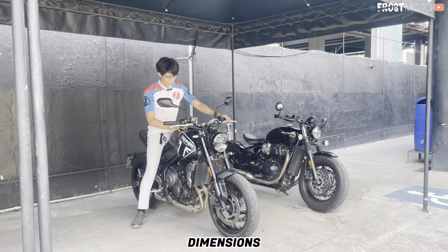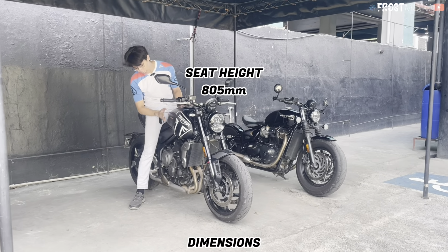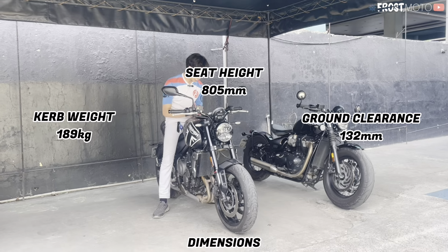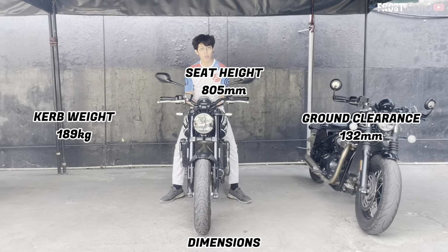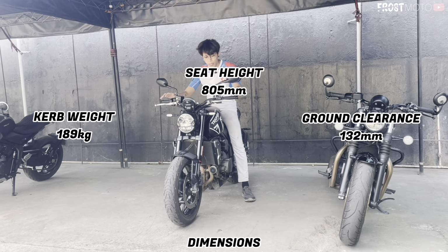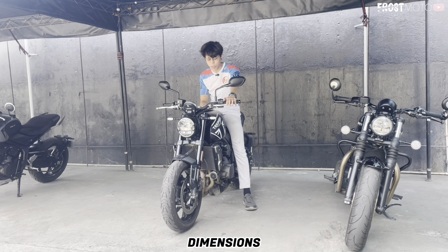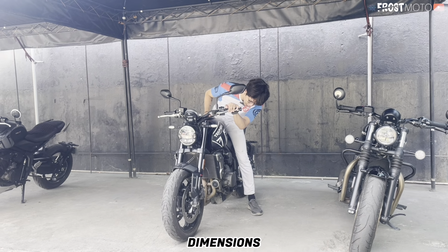So again, I am 5'11", seat height is 805, ground clearance is 132, curb weight is 189. Considering a 660cc inline 3 naked bike, it is very lightweight compared to its competition. I am still flat-footed, so this will be the outcome if you ride the Trident 660. As you can see from my positioning, it is a very relaxed position because this is a naked bike. No problem in cornering or leaning.